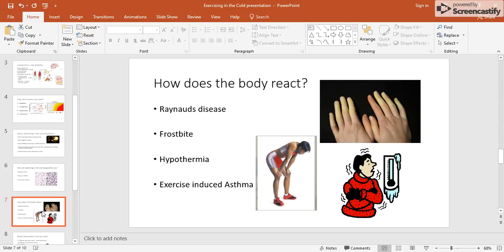Frostbite is when the body attempts at warming peripheral regions of the body, such as fingers, nose, and ears. In extreme cases, toes can also be frostbitten. Vasoconstriction of the peripheral arteries occurs when the body is exposed to extremely low temperatures. Circulation of the blood decreases in these areas of the body. The lack of oxygen and nutrients in the blood kills off cells, leading to frostbite.